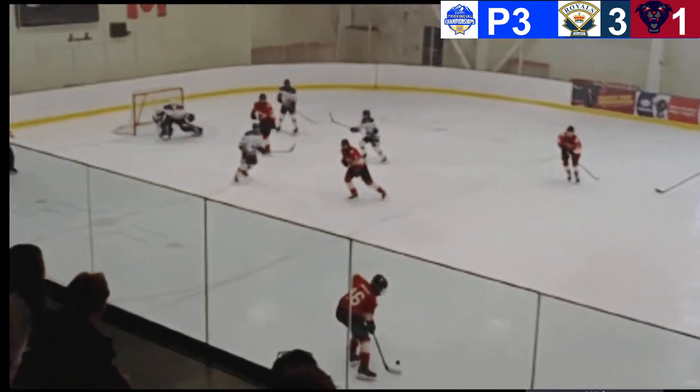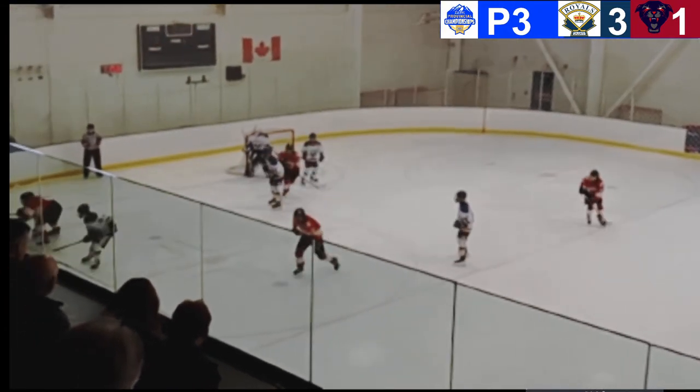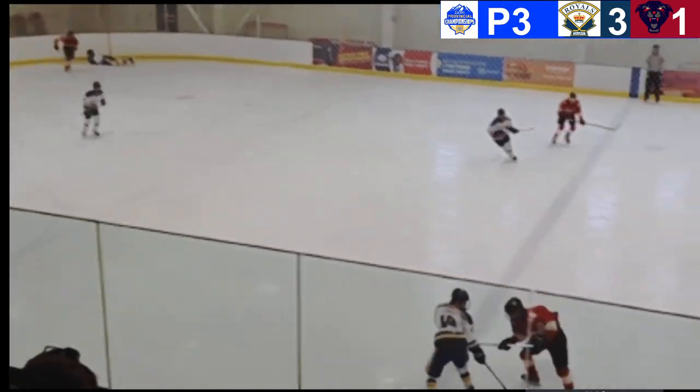Here's Oxford with it. Whaley waiting for it. Walks it in. There's a shot into the skates. Whaley picks it up again. He's battling in the corner on the near side. Comes loose. Ramsey picks it up for the Royals. 6:43 left in your third period. Puck comes out to center.